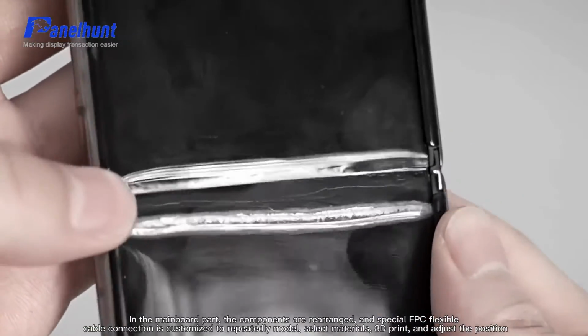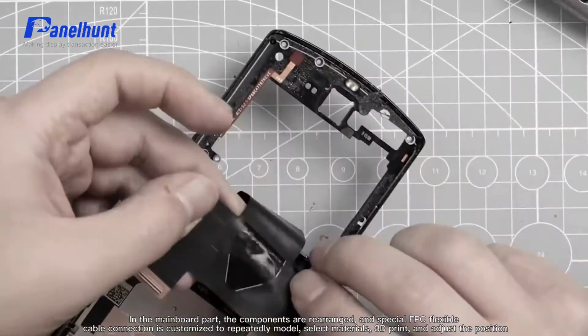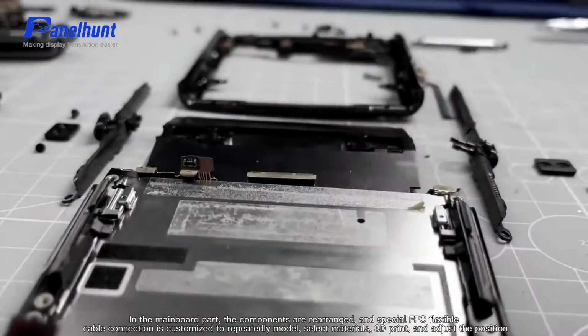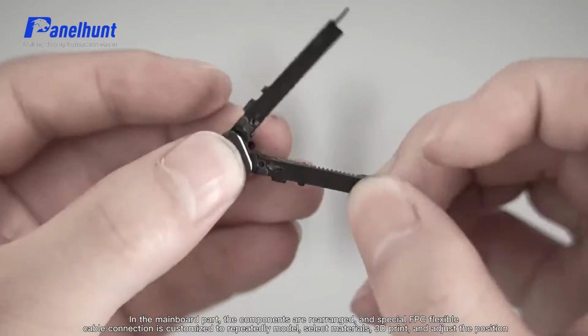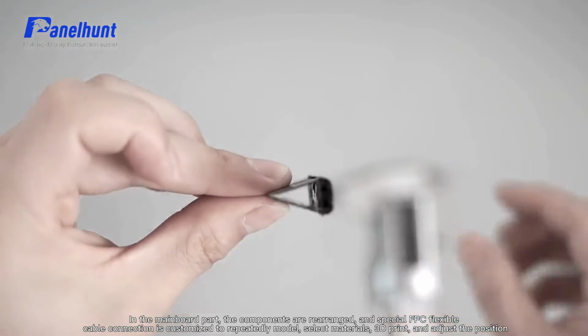In the mainboard part, the components are rearranged, and a special FPC flexible cable connection is customized, repeatedly modeling, selecting materials, 3D printing, and adjusting the position.